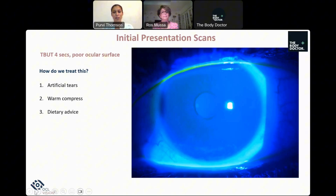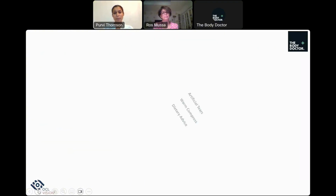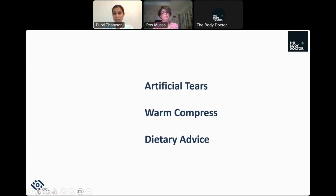And we are asking her to try and relieve those blockages, get the meibum coming out a little bit better. And we gave her dietary advice. You're talking about taking flaxseed oil and watching what she's having in her diet. Other things you can do, mild steroids, we talked about the softer ones, and also what the patients want. So you can do IPL, you can do Zest, you can give gels, and you can give drugs. We'll come to those later, but the simple things that anyone could send their patient home to do are artificial tears, warm compress, and dietary advice.